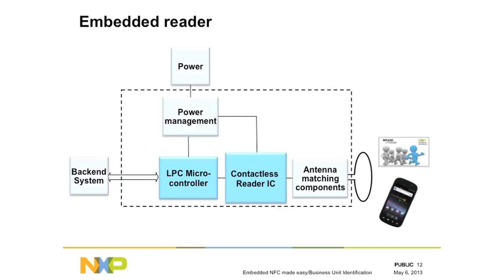So what I'm going to be talking about a lot today is the embedded reader. This is just a block diagram, introducing an embedded reader, what it generally looks like. Be focusing on our LPC microcontrollers and our contactless reader ICs as well. So this is the RF front end, mainly controlled by this host micro. Then you have your loop antenna, and you need some matching components external to match your transmitter to whatever antenna you install on your device. There's typically, not always, but typically some kind of back-end host that it's also communicating with, and power. And then you can communicate with phones or cards from your antenna. So I'm focusing on the LPC and the contactless reader IC today.